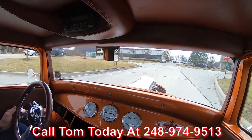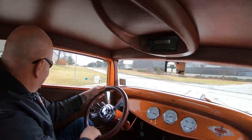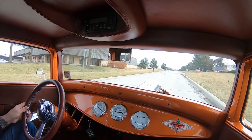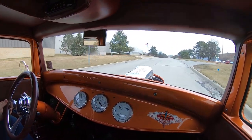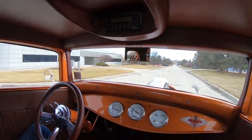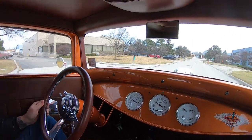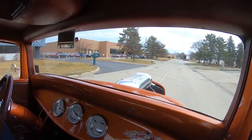We'll wake up the neighbors, baby. It's like, guys, it's time to get up. We're going to the car show. Talk about driving nice. Look at that. No hands on the wheel, going nice and straight. The brakes feel good. The trans is shifting good. Just an amazing ride here, guys.